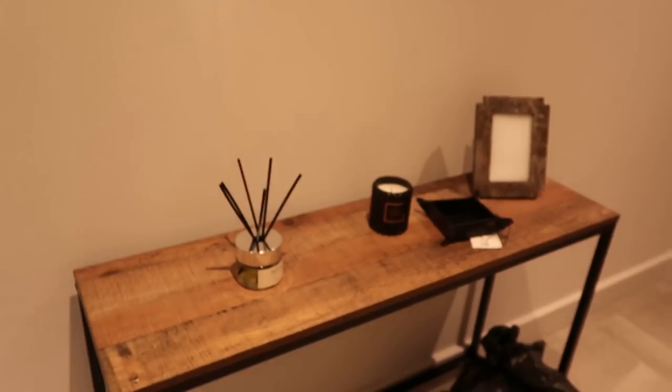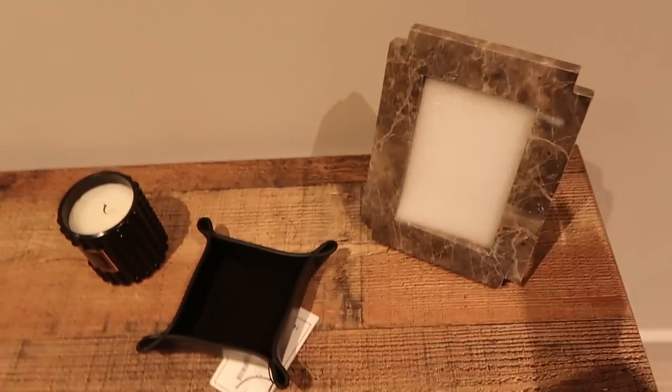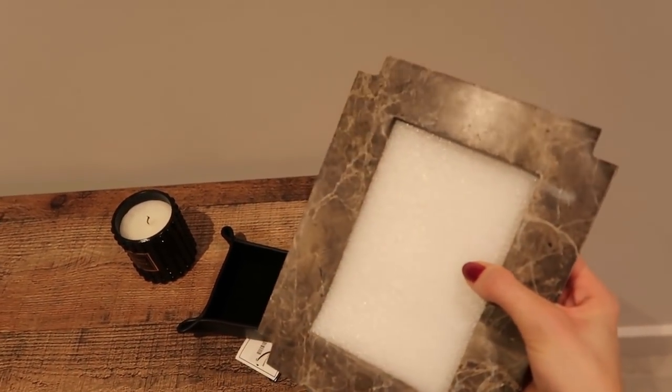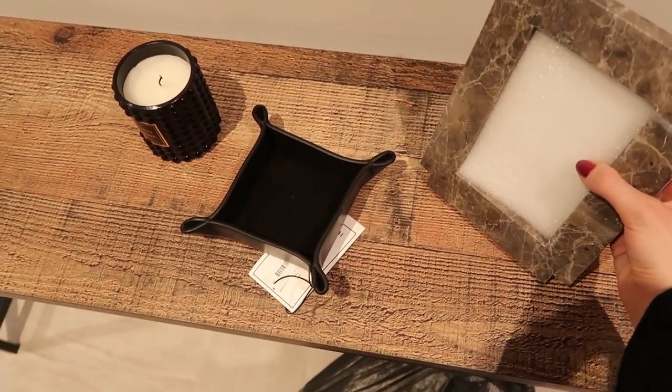I'll just go and show you this console table now. Just put the light on. Okay, so ignore the rubbish because I'm going to take that out now. So I've got this new frame from H&M Home. It's marble. I thought it would be a bit more brown than that.